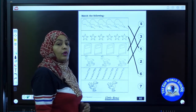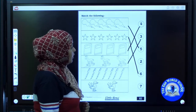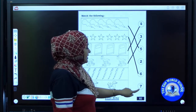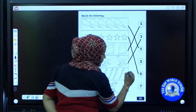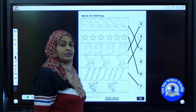So now what do we have to do? We have to search out number seven. So search out where is number seven. Is this number seven? No. Is this number seven? Yes. So match the pens with number seven. It's your turn to match.